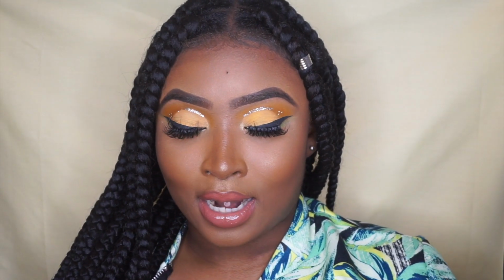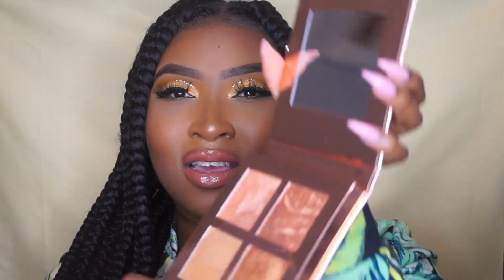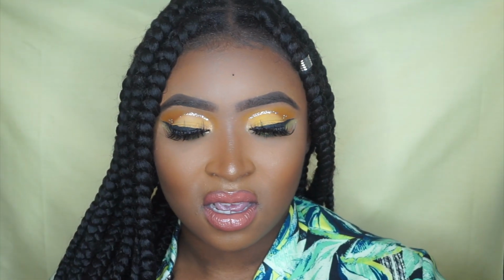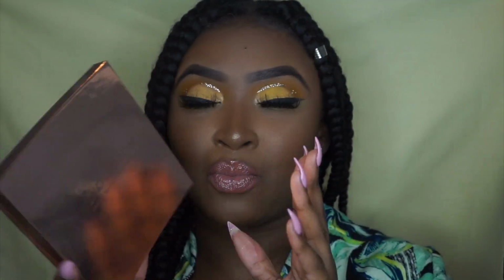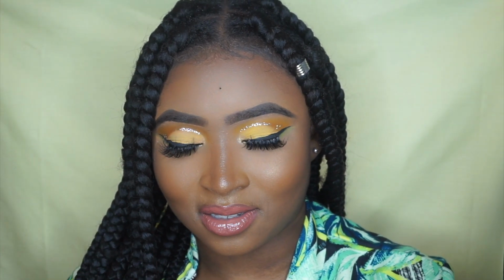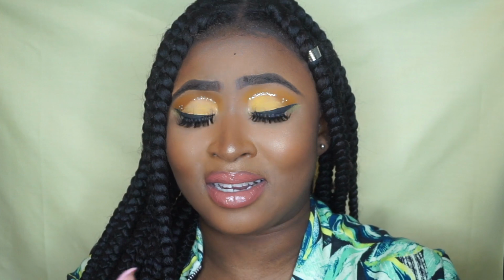I actually got a highlight palette. This is the Revolution highlight palette. I can't remember the name, and I can't even remember the shade name, and they don't have it on here, but this is what it looks like. Swatch wise, I wasn't really impressed, and I was not very moved by this. I wanted to see if this would work, but I don't know how to describe it. It's literally just kind of like dust. I've used better from them, so maybe I need to use it properly, I don't know.